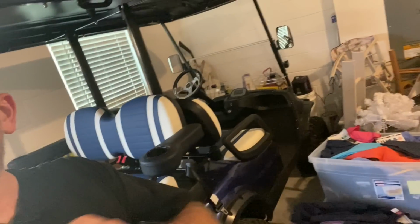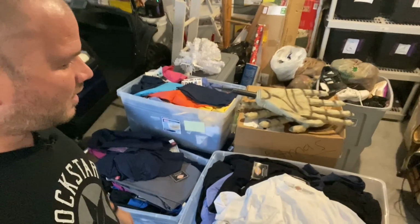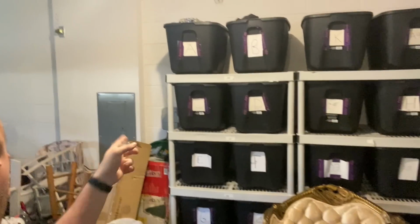So, this is basically inventory I haven't got to yet. Working on it. This is inventory. Okay, so actually, let's start here. This is inventory that will be listed.